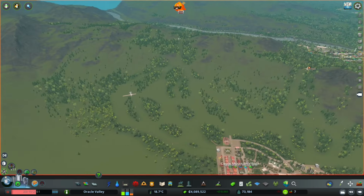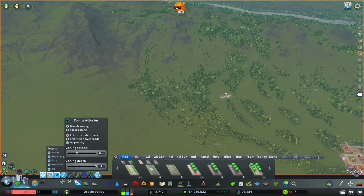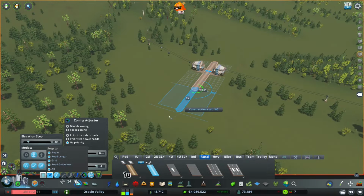Okay, so I did that, and if we are going to get a dirt road, let's get that in now, and that's probably going to be your best bet. Plus, it actually kind of works with the theme, because I'm sure that these things need maintenance, right? And I'm sure that they're service roads.